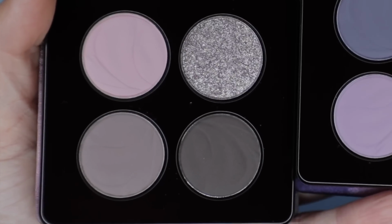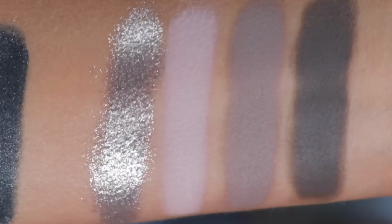Somebody has to come in at number 10. This is an amazing quality palette. The shadows inside are great. This is Kaleidos Quad Venus Trap. So this is just a very neutral palette, a very cool tone. We have 3 mattes, 1 shimmer. Again, the quality in here is great, but ranking videos are about quality and preference. And since I haven't tried any bad palettes, this is mostly going to be about preference.